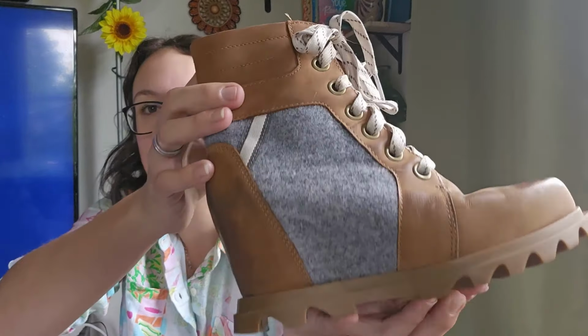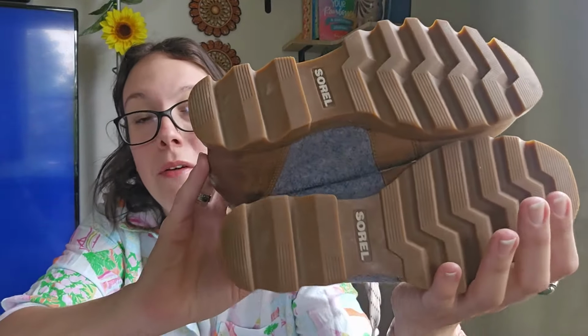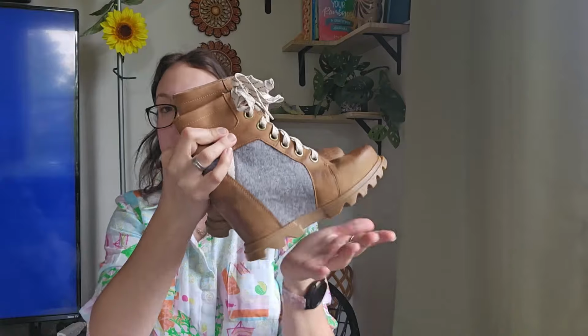And then the next pair of shoes is another pair of boots. This is more of a winter item, but I could not leave behind. These are a pair of Sorel boots. My friend Cassie actually was with me this day, and she found a pair of Sorel boots exactly like this, different colorway though, at the same time as me basically. We're pretty sure somebody put them back, but we went ahead and picked them up.